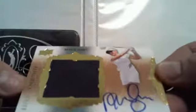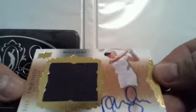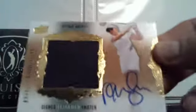Next one, signed jumbo swatch, 89 out of 99, Natalie Gulbis. She's also really hot too. Natalie Gulbis, 89 out of 99. Signed jumbo swatch. Natalie Gulbis.